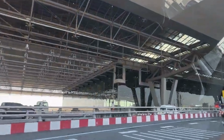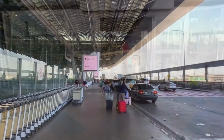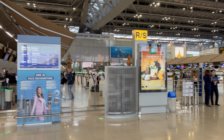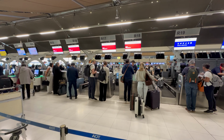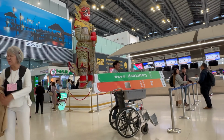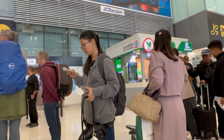On arriving at the beautiful Suvarnabhumi Airport in Bangkok, the Air France check-in counters were located in Zone R. One thing I really love about airports in Thailand is that they always have a separate dedicated counter for passengers requiring wheelchair assistance or special assistance. In my case, this was very useful. After a delightful and smooth check-in, it was off to immigration, which was equally smooth.